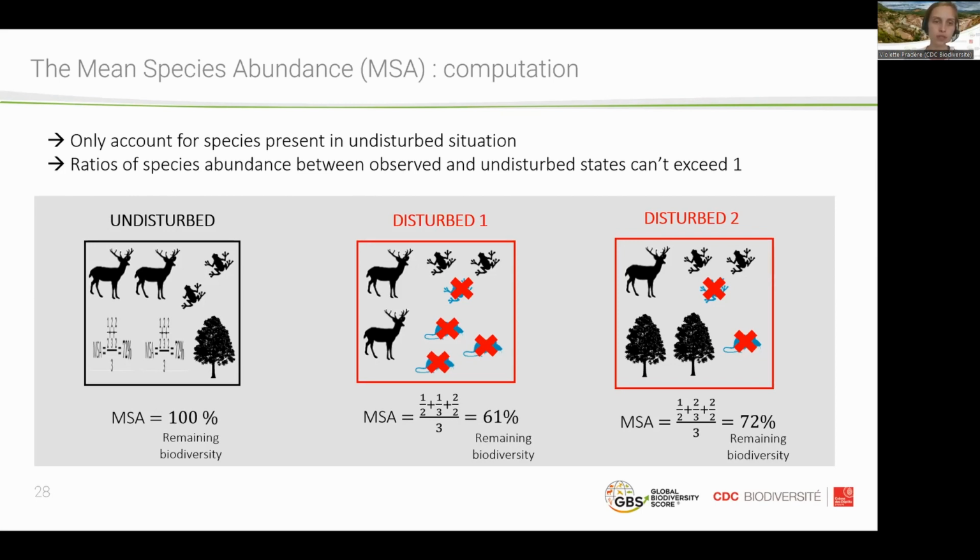And then you have 2 different disturbed situations. In the first disturbed situation, you have 61% of remaining biodiversity. You can see here that we will not compute the additional frog that is present in this situation in comparison to the undisturbed situation. And then you have the second disturbed situation, where the remaining biodiversity is at 72%, so it's higher than in the disturbed 1 situation. So we can account for loss, but also for gains in biodiversity.